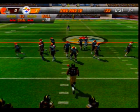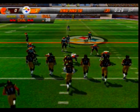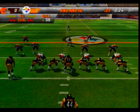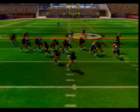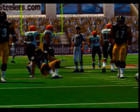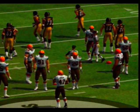So it's second and ten. Ball on the 38-yard line. What's the hard count? The Browns with a four-man front. On the carry, Watson is there on the stop at the 41. Hollings takes advantage of a little daylight, picks up 3 yards.